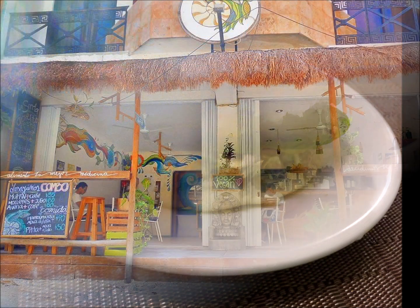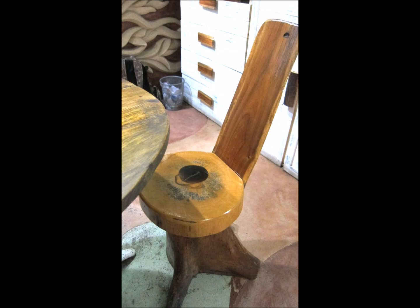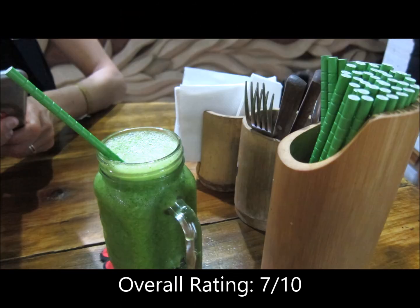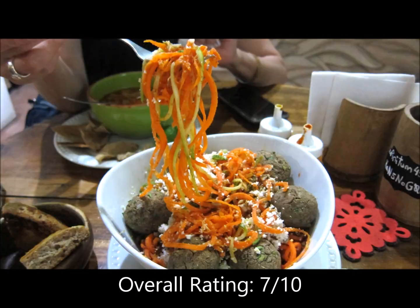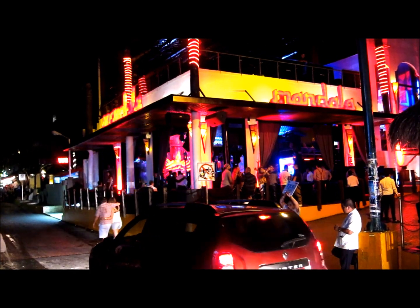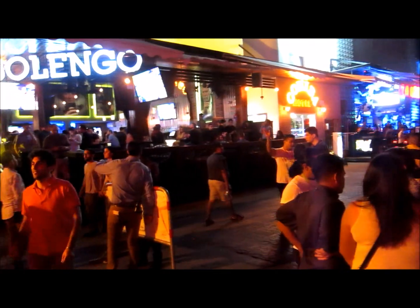On 10th Avenue, we descended on La Senda, another vegan restaurant that had good reviews on Yelp. The somewhat rustic decor, such as the chairs and the walls, made an overall laid-back vibe. We started with the mushroom, tomato, red pepper soup, and then we shared a Bolognese carrot spaghetti with lentil balls. Boy, was it filling. Total cost with the green drink was only 220 pesos plus tip. If clubbing is what you're seeking, try 1st and 12th Avenue, where there are plenty of club bars competing with each other.